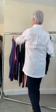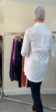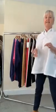Here we have new arrivals for this week. Dressing up on Thursday, when Donna and I will be wearing all those clothes. If you have anything in particular that you would like us to wear on Thursday, either Donna or myself, because you're Donna's size or my size, message us below and we'll make sure that person is wearing it.